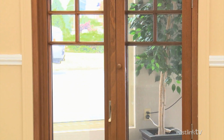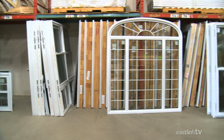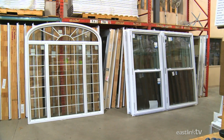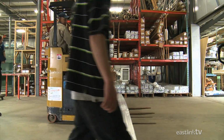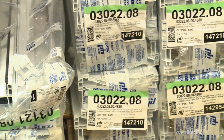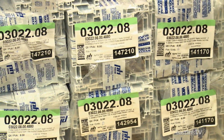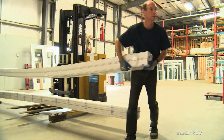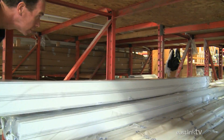Windows can come in a huge number of shapes, sizes, and styles. The windows that are manufactured here start life as simple lengths of extruded vinyl. The vinyl comes in a number of different profiles and colors. The lengths of vinyl used by Nova Doors and Windows are produced in Quebec and shipped to their Dartmouth, Nova Scotia factory.